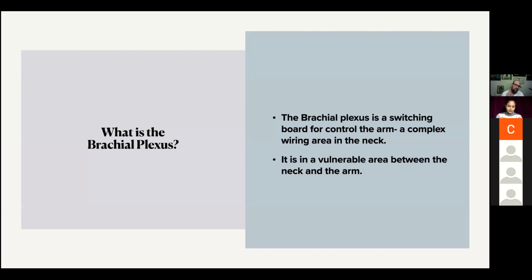In fact, if you all tilt your head to one side, you can feel it just here. So here's my collarbone. I'm going to come up, and if you just pull, you'll feel it tighten just there. It's kind of uncomfortable.